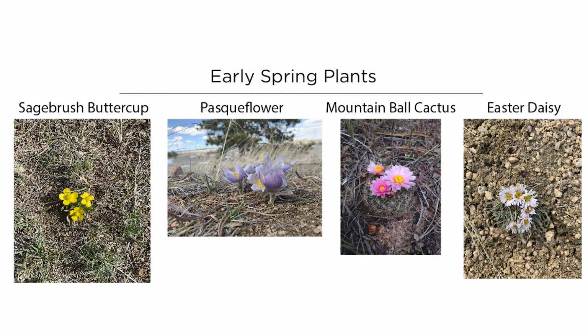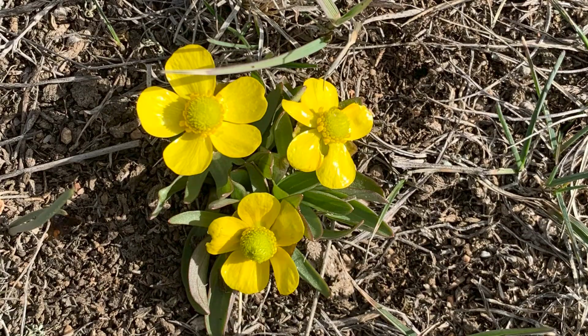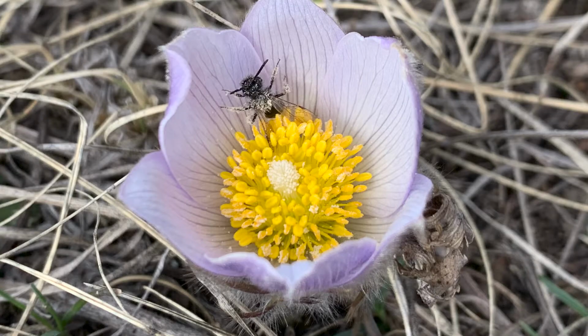These plants are early bloomers. Their successful reproduction relies on insects to move pollen around from plant to plant, but insects are scarce in early spring. So these plants have some tricks to attract pollinators. The little sagebrush buttercup has highly reflective petals that probably help attract insects. But these specialized petals also focus sunlight into the center of the flower, thus warming it, which encourages insects to visit and linger. The Pasqueflower also uses heat to entice insects in.